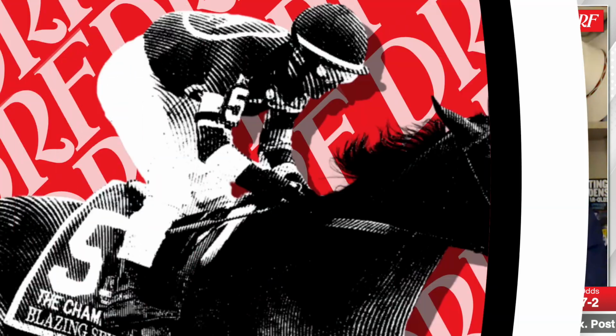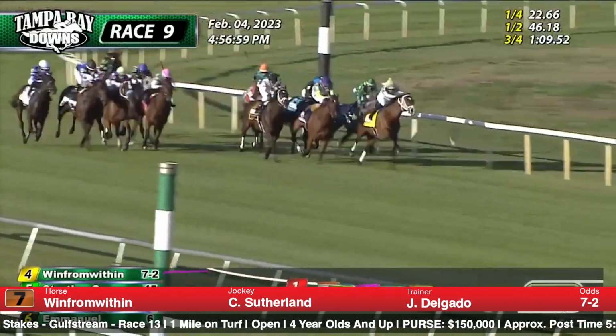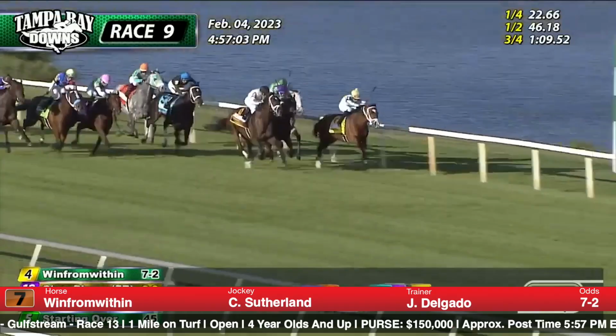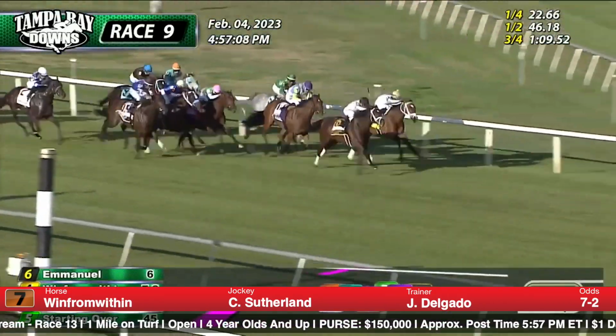The number 7, Win From Within, won the Red Bank at Monmouth last year going a mile, but he sort of got loose that day, and that helped his chances. Last time out in the Grade 3 Tampa Bay, a race we'll show you right now, Win From Within had to battle for the early lead. He puts away the other pace pursuers, but here comes that Emmanuel again, who's going to get the better of Win From Within at the wire.